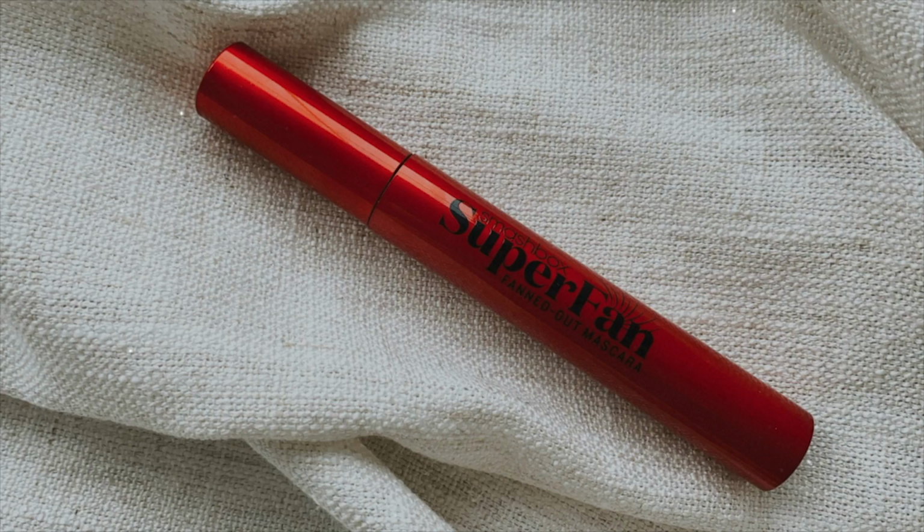This is the Smashbox Superfan Mascara. I'm honestly not a super fan of this formula. I find it to be very sticky. When I first used it, I thought it was super promising because the wand looks very similar to the Gucci Beauty one, but sadly the actual formula is really, really sticky. I find that it can get your lashes to a clumpy or spidery state real quick.